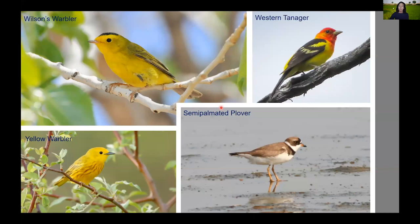You know, in spring and fall are the main times for migration. During this time of year, we can see these beautiful songbirds like a Wilson's warbler, western tanagers with their bright red heads, and yellow warblers. They travel from Mexico and Central America up to the Sierra Nevada mountains, the Pacific Northwest to breed. So they spend some time here in the Delta along their way.